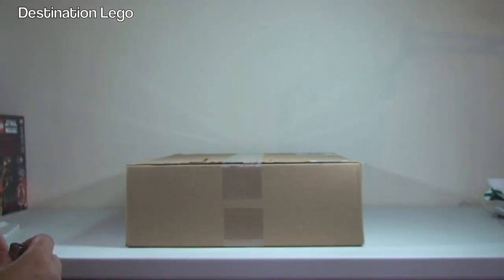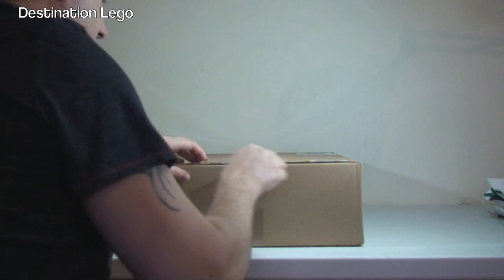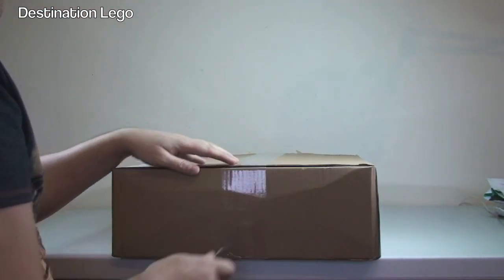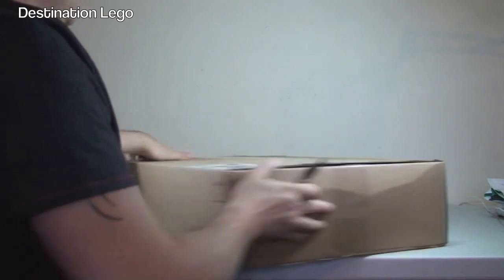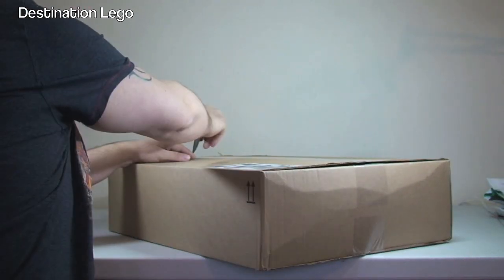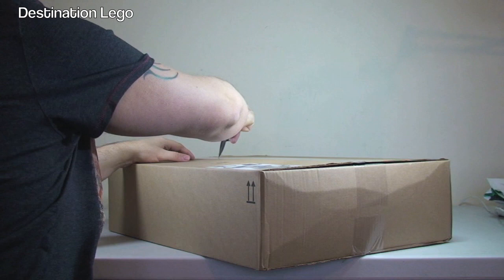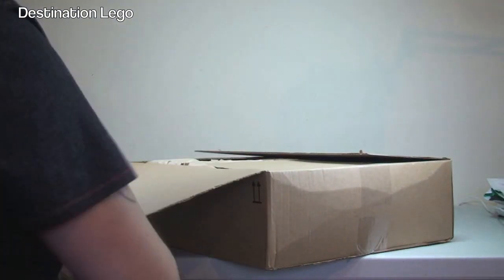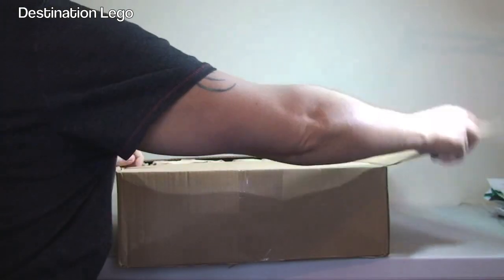Okay, so let's start off with our largest box from today's haul. And this is a week's worth of Lego, by the way, everyone. This is what I've accumulated in a week. But this first one is from Amazon.